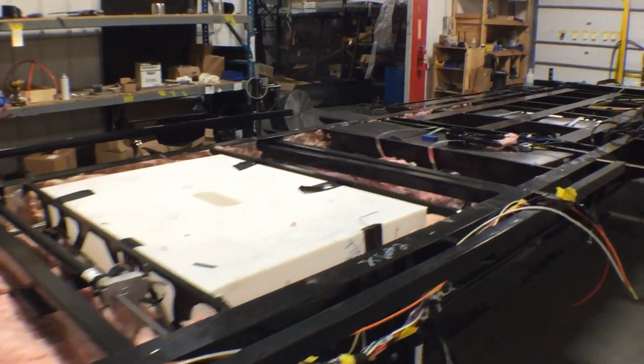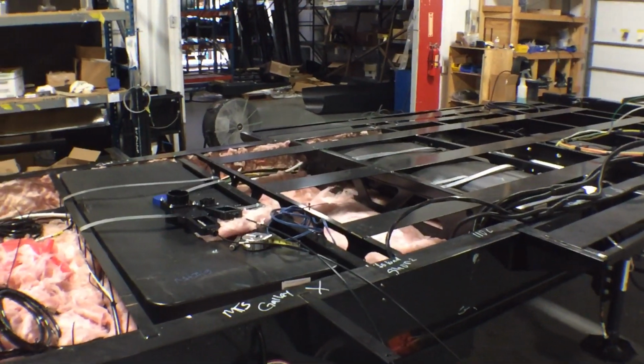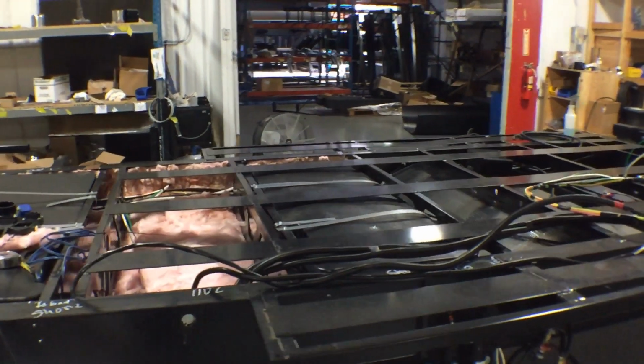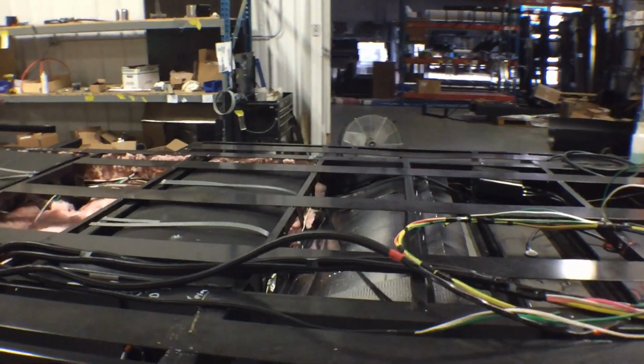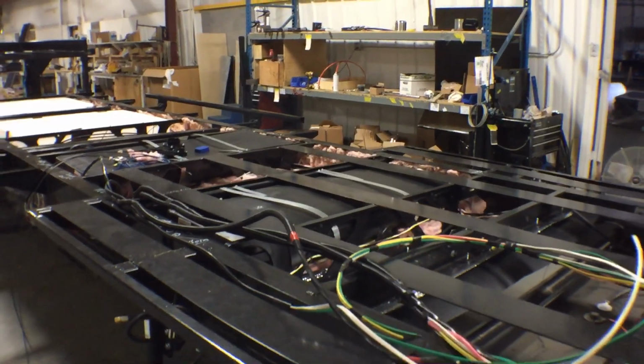As we move back here, you got your black and gray tank for a half bath in the garage. That's another option that you can do. You can also put a full bath into that garage area if you choose.